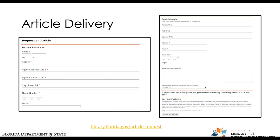Also, if you find a citation when you're reading an article and you can't find that article with any of our databases, you can fill out a request through our article request form. Just fill the form out with your personal information and as complete information as possible about the article you're seeking. And that will get sent over to our interlibrary loan specialist, Sarah Shaw, and she will quickly hunt down that article and get it to you.